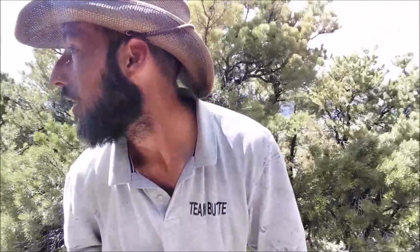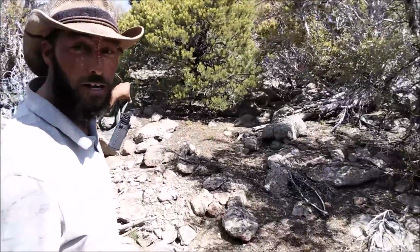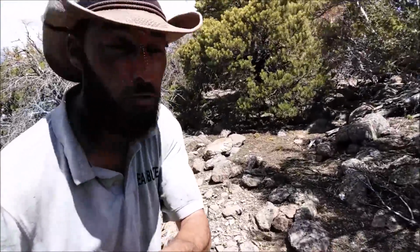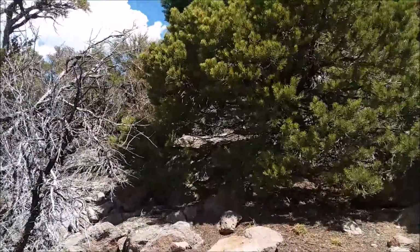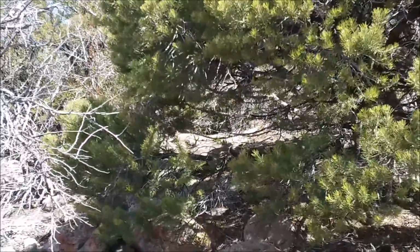But kept following the saddle down, which obviously led to other saddles. And just spotted something right up above me there. Right up there. Looks like a big mule deer antler. Looks like it might even be a brownie. Who knows? We'll go take a look. Flip you around. Right there.